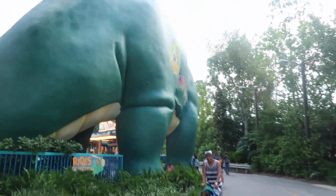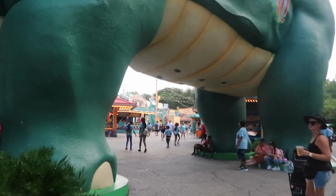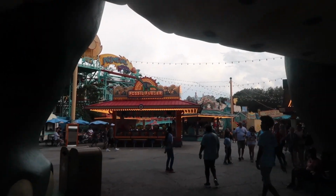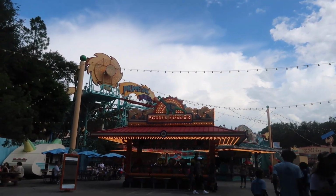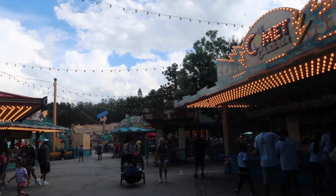Next, it's time to enter into Dinoland USA, the big dinosaur over here. The one thing about Dinoland is my favorite shots to take here are actually at dusk, because as you can see, there are lights all over the little arcade machines, which come out at dusk, but it's not too dark where you can't take photos. It's just kind of the right amount of lighting, which is why I love it here at dusk.